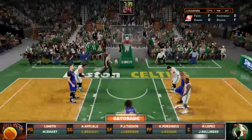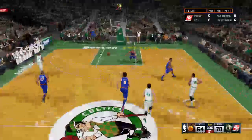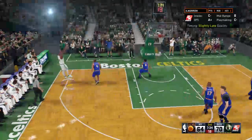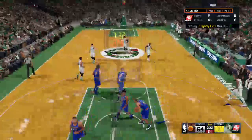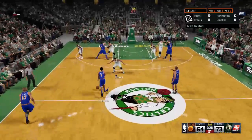Yeah, terrific play right there. Great strength to finish through the contact. That's exactly how it should be done. Get the bump, concentrate on the shot, and you'll get the bucket too. And here's Morrow outside. Good, and Smart gets the assist. Morrow's got 8 points. He might not get a better look than that all game.